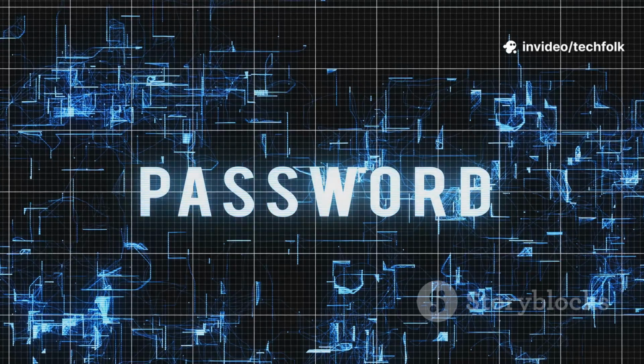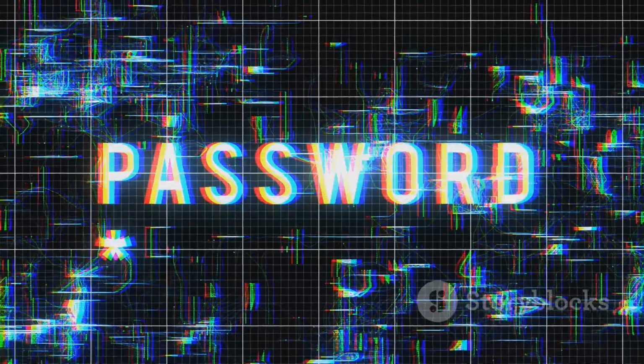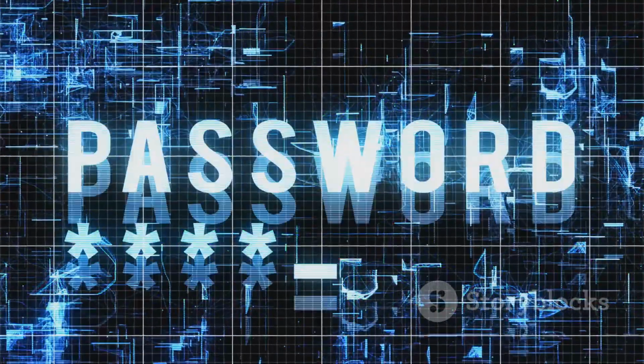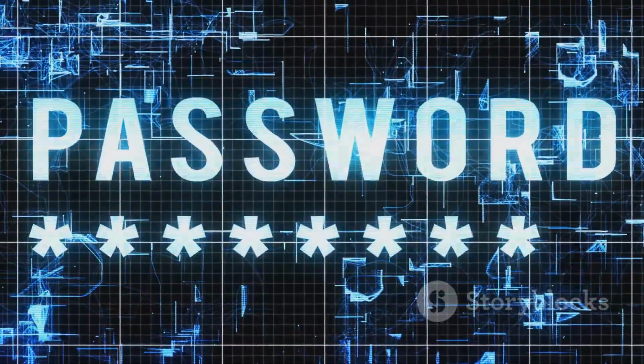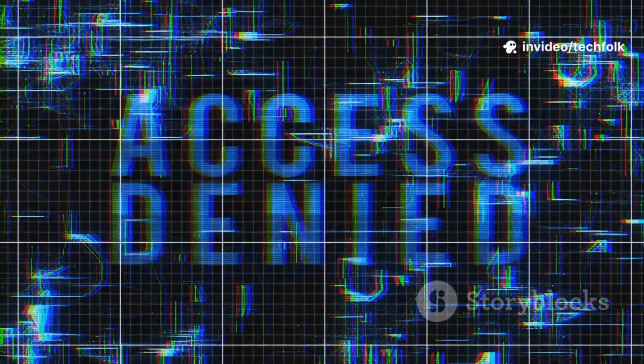Every time you use a website, especially one that deals with personal information, you want to know your data is safe. Whether you're logging in to check your bank balance, reading the news, or updating your profile, you trust that your details are protected from hackers and other threats.